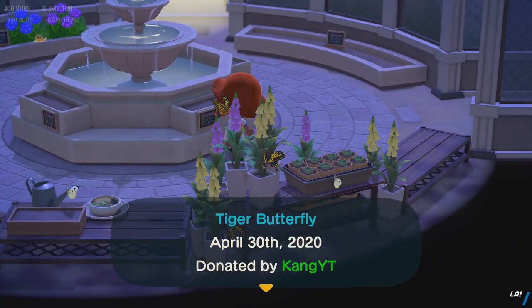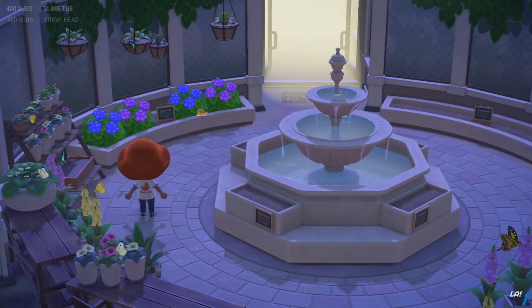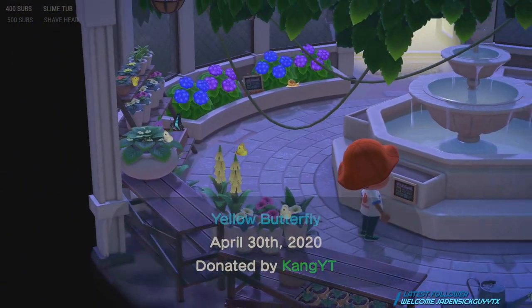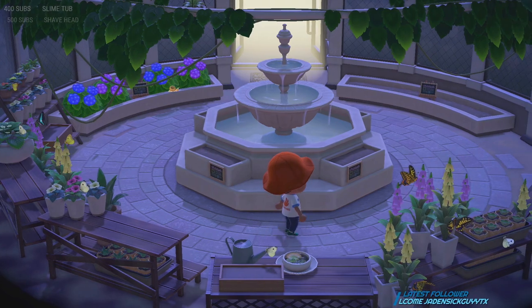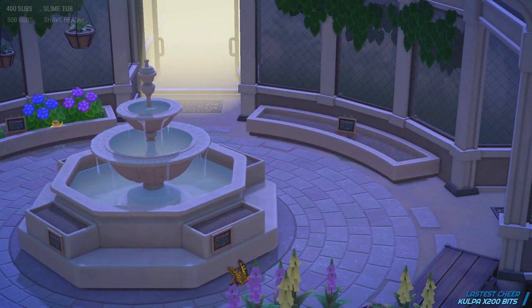Let me see. Yeah, tiger butterfly. Those are tiger butterflies. So we got the white butterfly. Or I think those are just called butterfly. Or maybe common butterfly. Yeah, there we go. Common butterfly. Yellow butterfly. And we got some snails. Nice. All right. Let's go take a look at the fossils now.